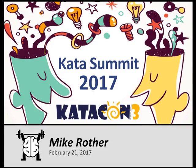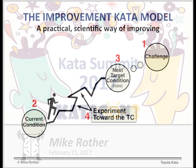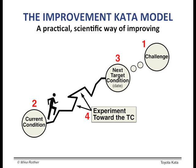The question is not, what's the model? The question is not, what is Toyota doing? The question is, how do we transition to what the model depicts? Whatever model you want to follow. It doesn't matter if you follow this one or a different scientific thinking model. They're all pretty similar. How do you make that real? How do you get your mindset to function that way? How do you get your behavior to function that way? That's what this conference is about.